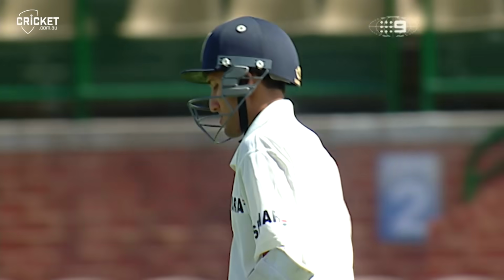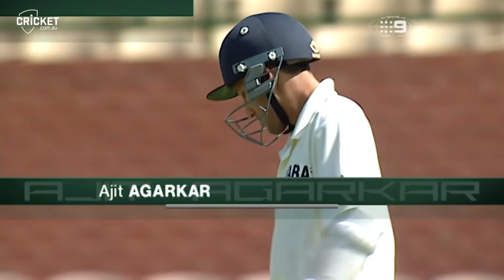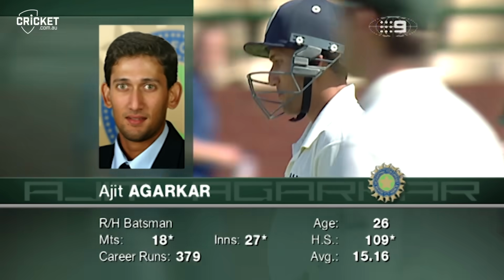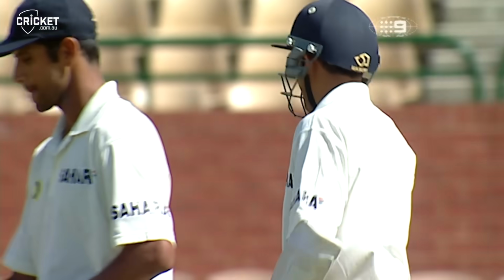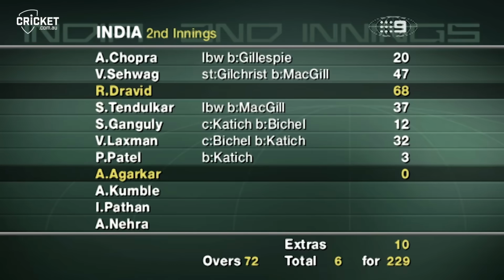Tendulkar comes out to bat. He was the hero yesterday for India. Probably won't face a ball, to be totally honest. He's at the non-striker's end. Parthiv Patel's wicket fell from the last ball of Kadich's over. He was bowled for 3. And India just need 1 run to win this test match and take a 1-0 series lead.